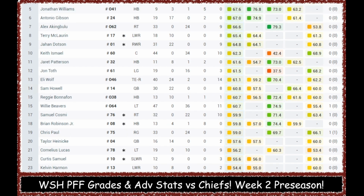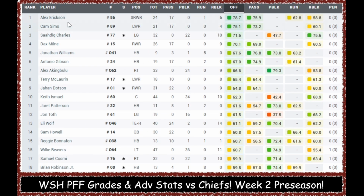And Alex Erickson has consistently been towards the top in both of these preseason games. And I'm curious as to whether or not he'll do the same thing in this next preseason game, this upcoming one against the Ravens. But it's really interesting that he's continuing to be at the top, and it's not for special teams. It's always on the receiver side of things. Is he honestly making a strong case to make this roster for real?